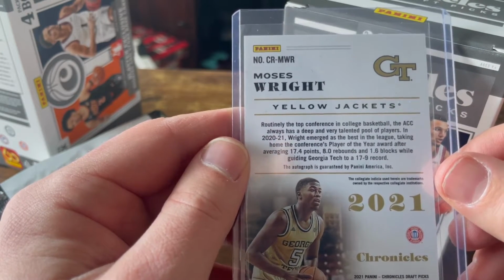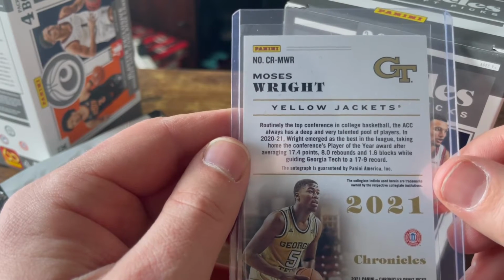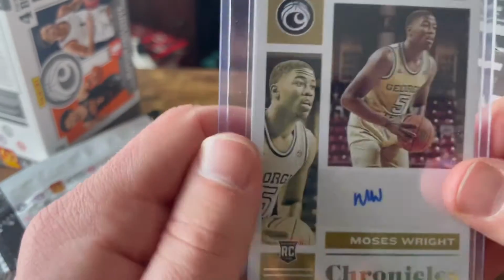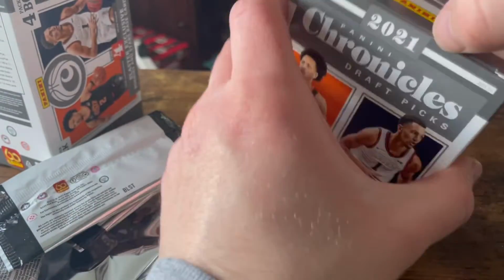Player of the year, averaging 17 points, 8 rebounds, 1.6 blocks a game. That's awesome. That's an auto. That's really good. That's huge.